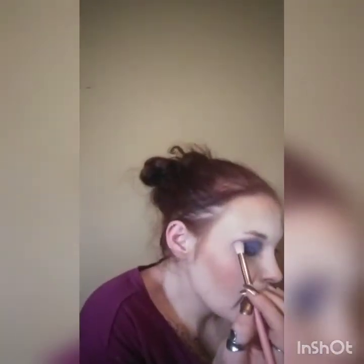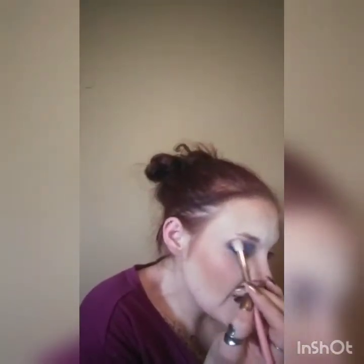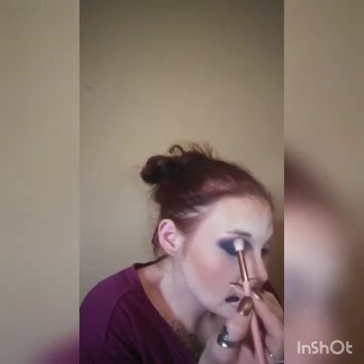And then we're going to blend that out with the original purple we used. And I'm going to grab a fresh brush to do that. I'll take that ametrine and go right over the edges, just to soften it, no harsh lines on the edges. And there's our eyeshadow done.